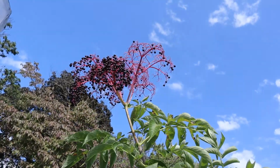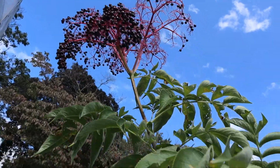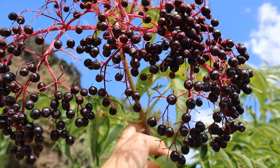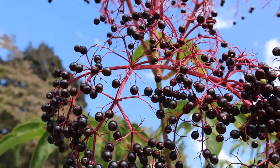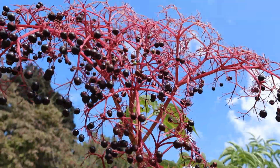If you could see, this little guy got away from me, and I'm not going to put him in the freezer because we have so many. So I'll leave this for the birds, but let me pull this down for you guys. The berries are a really dark purple. They start out green, and even the stems are green, but as they ripen, the stems turn dark purple, and so do the berries, and you know that's when they're ready to be picked.